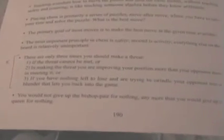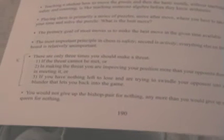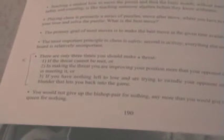There are only 3 times you should make a threat. 1, if the threat cannot be met. 2, if in making the threat you are improving your position more than your opponent does in meeting it. Pretty sweet. Or 3, if you have nothing left to lose and are trying to swindle your opponent into a blunder that lets you back into the game. Nice. I give that a B. Good book. I'll hold on to it.